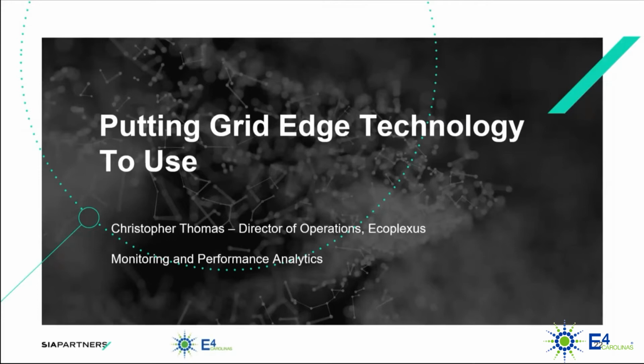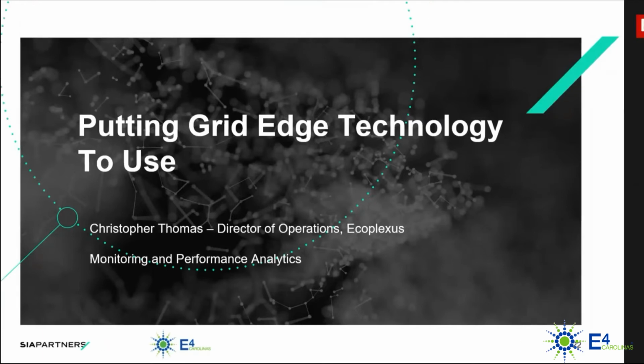In order to perform those tasks, though, and ensure that we are operating within compliance of our interconnection agreements, O&M agreements and such, we deploy a network of integrated edge technologies, which Keith really just kind of laid out for you, and I'll go over from a different perspective, but much of the same. Next slide, please.